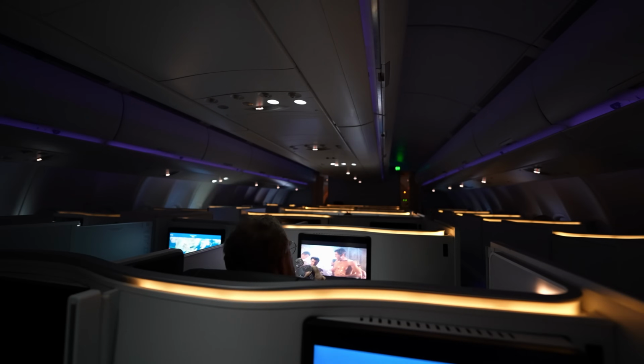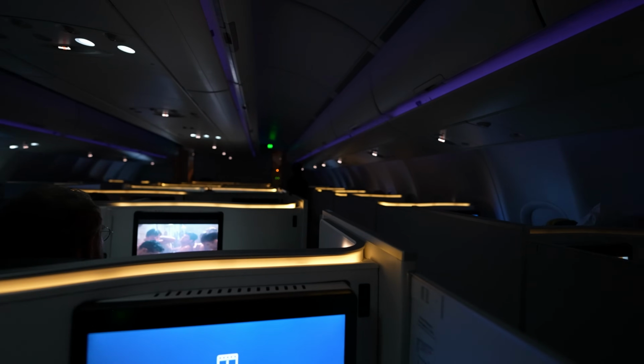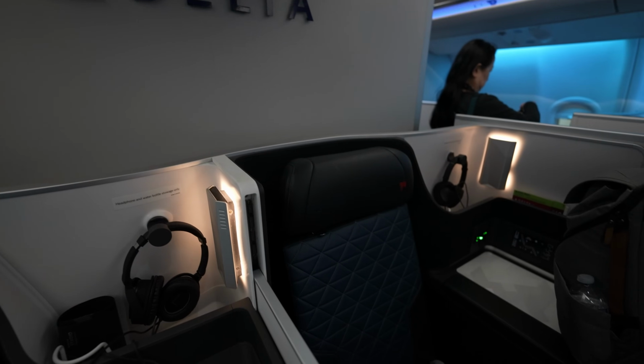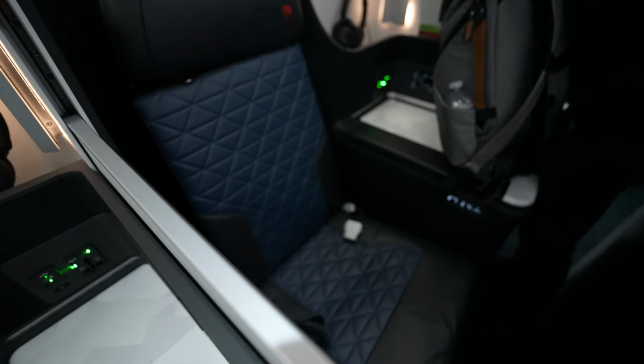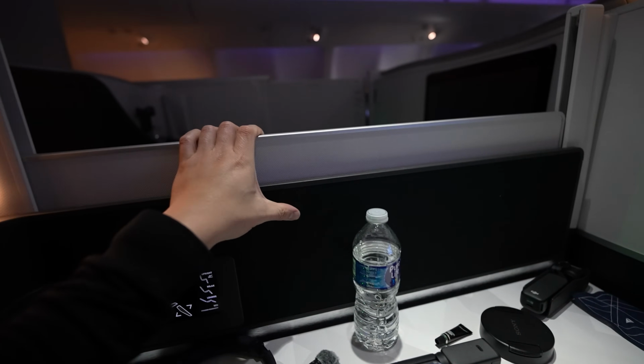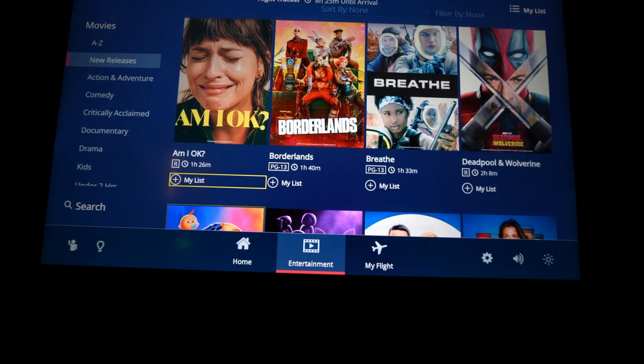Today we're flying Delta One Suites from Seattle to Taipei. The cabin is a 1-to-1 configuration, with the side seats offering a lot more privacy. If you're traveling by yourself, that's probably your best bet. The middle seats are great for couples or families traveling together, since it's easier to talk, watch movies together, or share food. If you're by yourself and in the middle, don't worry. There's a partition you can raise.